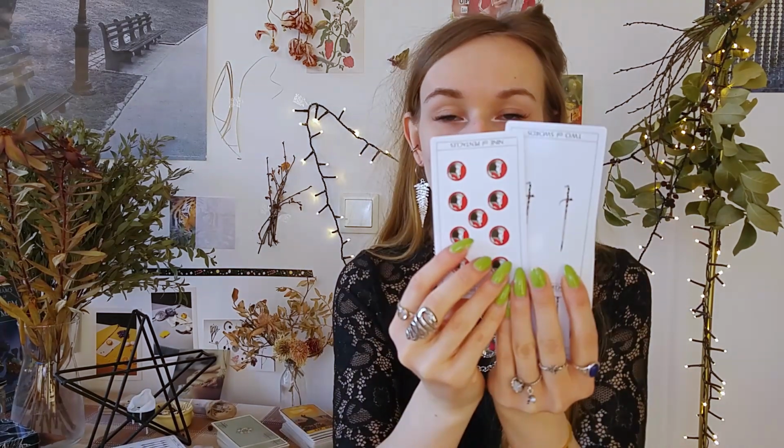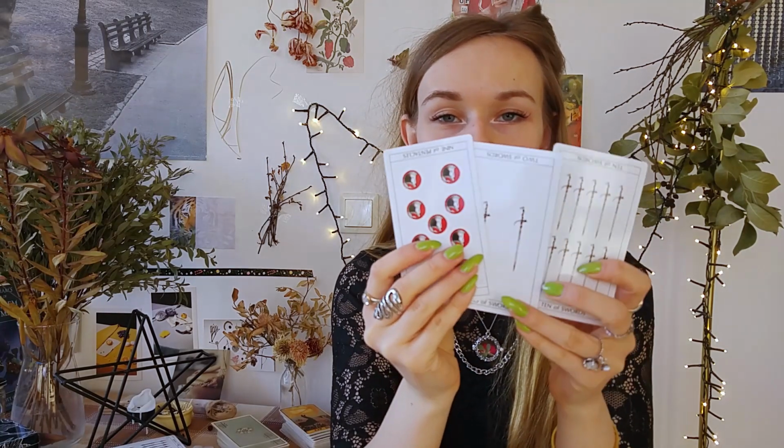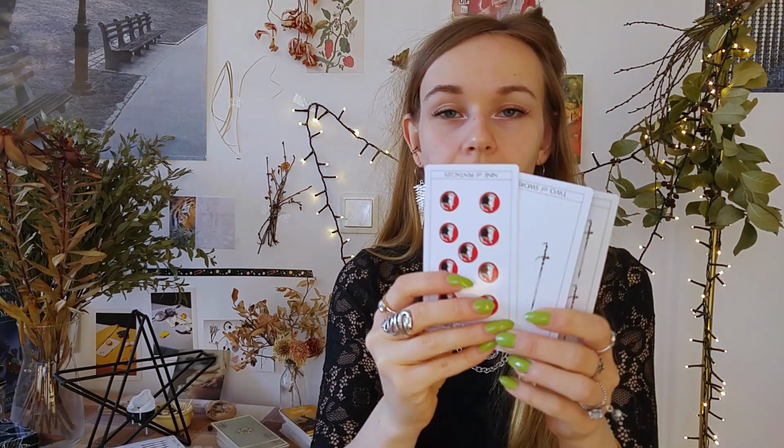Pip cards. Cards that only have numbers. To be clear, what I mean is something like this or like this, where you really just have the symbols without any explanations, without any scenes. In the Rider-Waite tarot, traditionally, the pip cards are illustrated with scenes of people, as most of you know, and this is not the case with pip decks.